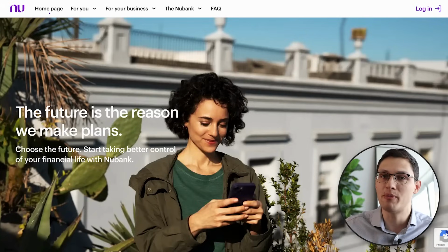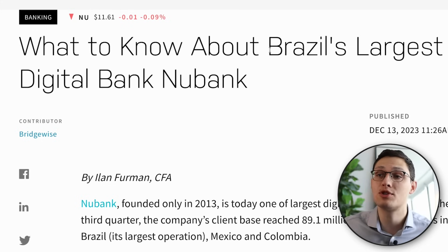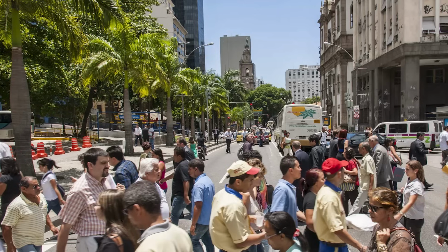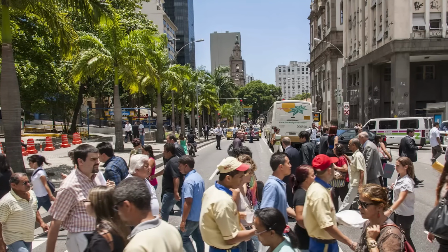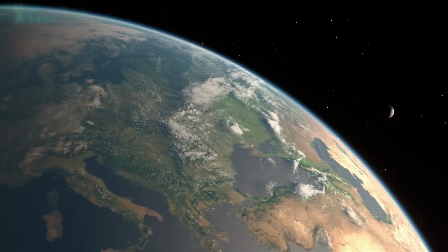And here's what makes Nubank special. Nubank is a Brazilian company. In fact, they are Brazil's largest digital bank. So in order to understand Nubank, you need to understand what's happening in the economy of Brazil today. The government in Brazil is currently investing aggressively in modernizing their economy and making themselves competitive on the global stage. One way they're doing that is through digital banking services. And so Nubank obviously has a bit of a helping hand on their side from the Brazilian government.